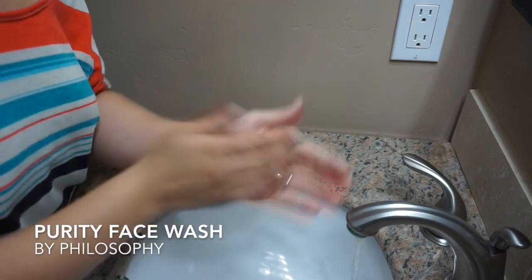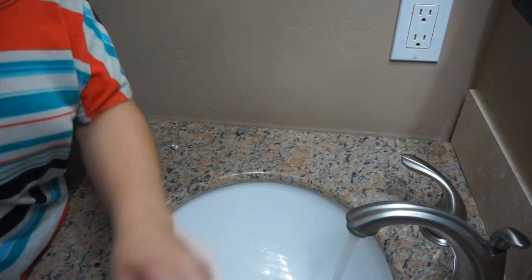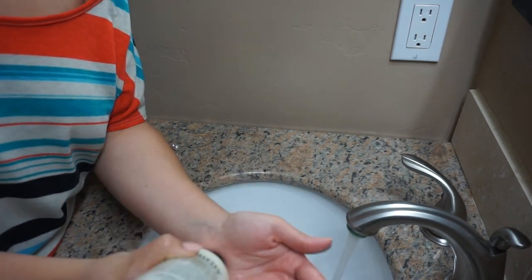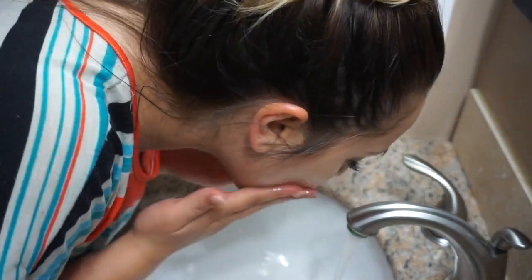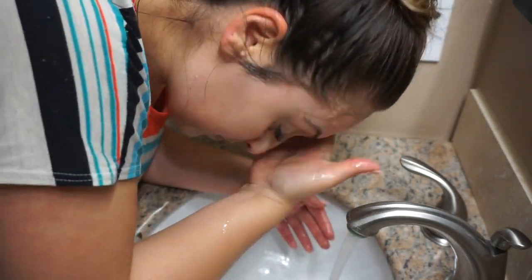So after I do this, we're going to move on to my face wash. This is the Purity Face Wash by Philosophy. This one is honestly my favorite face wash. A little goes a long way with this, so you do not want to put a lot. Basically, I'm just going to lather my face in this and try to get as much off of that makeup residue I may still have. This face wash, I really do find that it gets everything off. So I love this one. So now we're just going to dry our face off, and next step is we're going to clean our lashes.